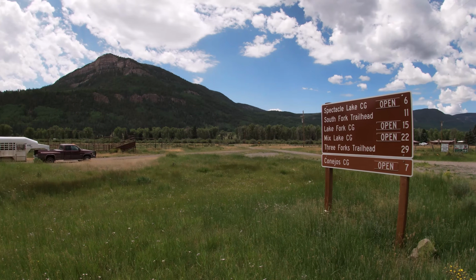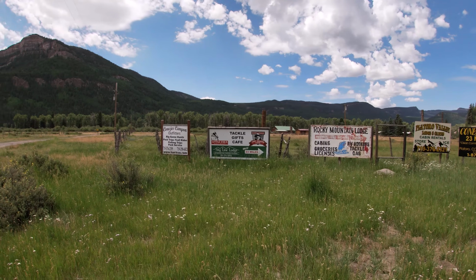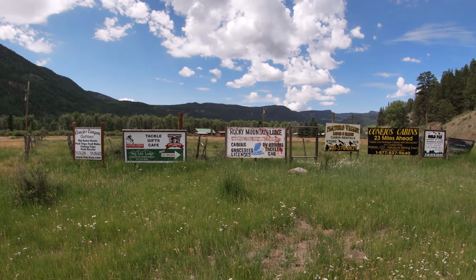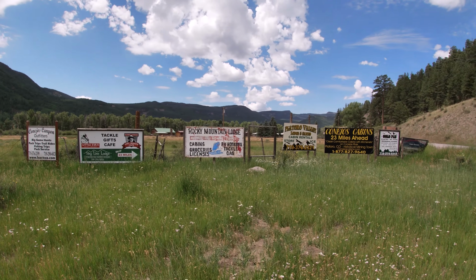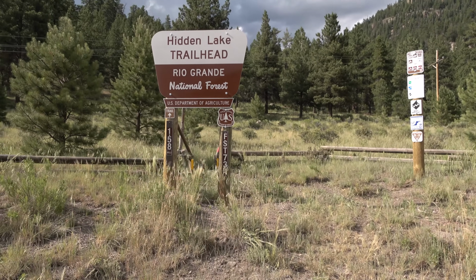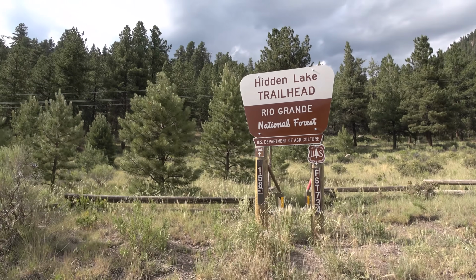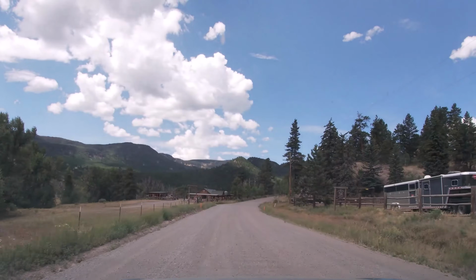Today, I'm in southern Colorado, just 17 miles north of the New Mexico border. I plan to show you all the cool things to do in the Conejos Canyon. I had so much fun on this day as I traveled 27 miles down the beautiful Forest Service Road 250.